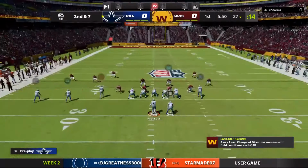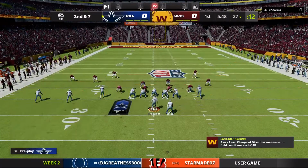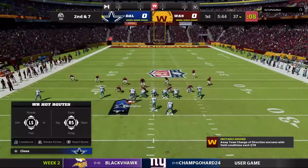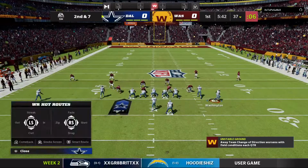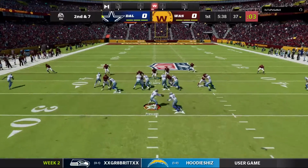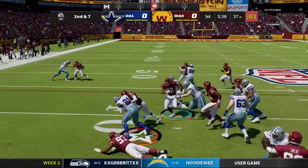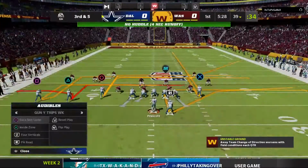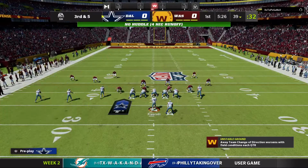Three yards on that last carry. Here's 2nd and 7. Out of the gun, it's Elliott. And this winds up a pickup of 2, maybe 2.5 to about the 39.